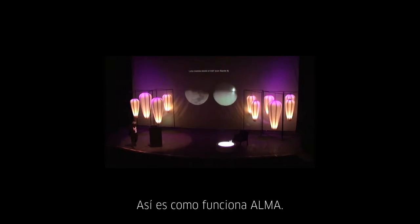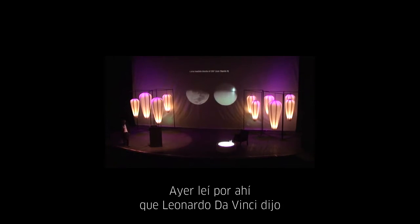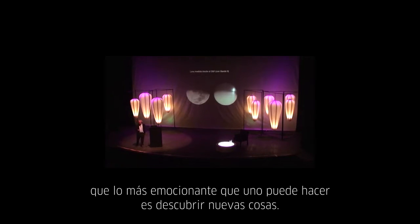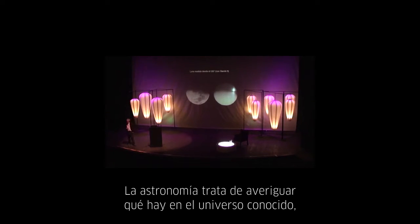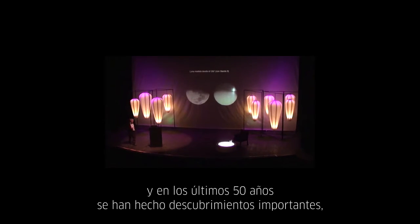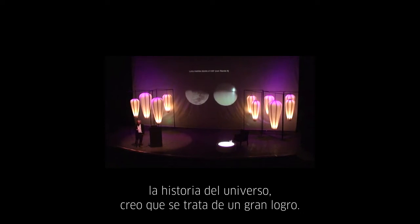So this is how ALMA works, and the reason you do all this is that I think that science... I read somewhere, or I heard yesterday, that Leonardo da Vinci said that one of the nicest things you can do is to discover new things. And I think one of the motors of science is to be curious and to understand what is surrounding you. So the astronomers, of course, want to understand what is surrounding you in the universe, and I think in the last 50 years or so, major discoveries have been made, and now everybody here can explain to their kids the history of the universe. And I think it's a real achievement.